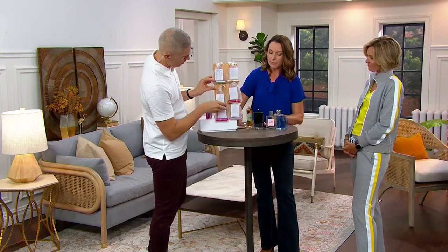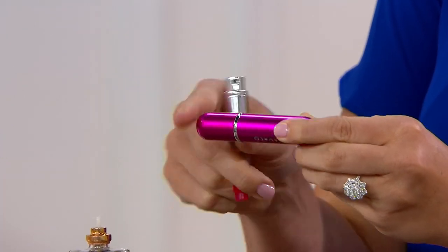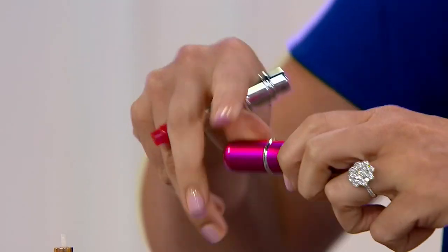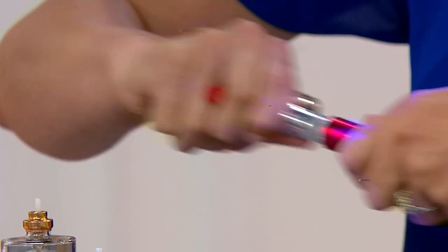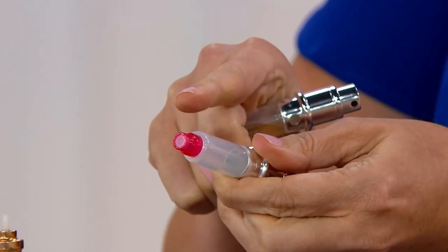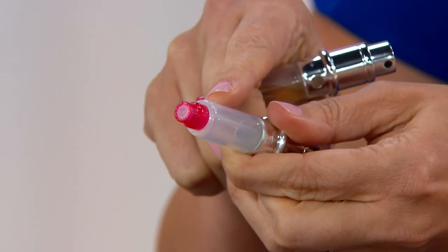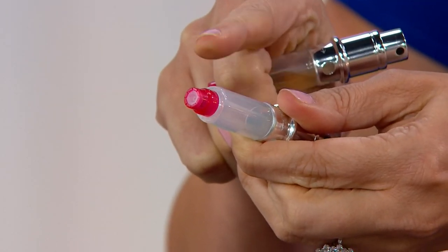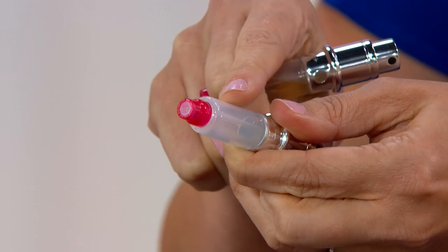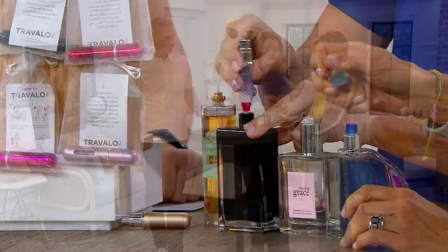So literally, you're going to pop the top off of it. You're going to notice you have a metal body right here. So this is a metal alloy, which is really nice, but a plastic on the inside. So that's important because if you drop it, nothing's going to break. And the red right here is the patented leak-proof system. So if you've seen other atomizers out there, Travalo is the first one to do it. They are the number one when it comes to it, and that's what's going to make it leak-proof, which is awesome.